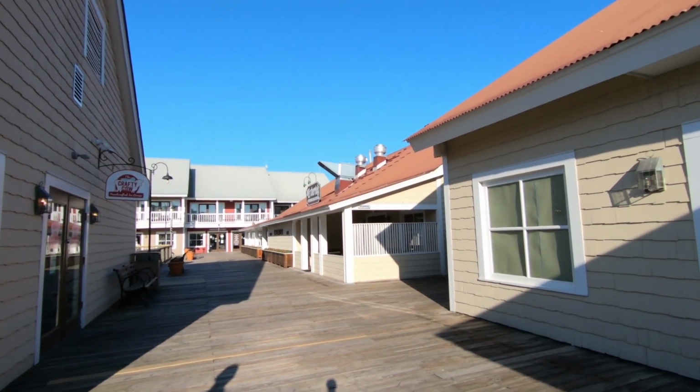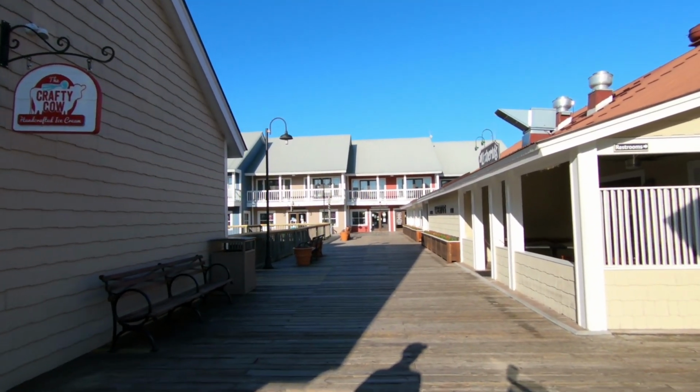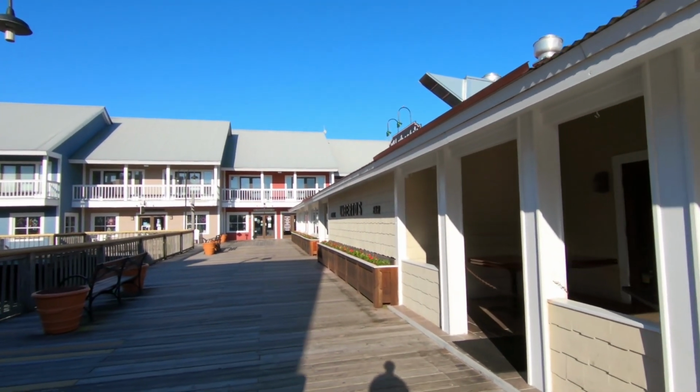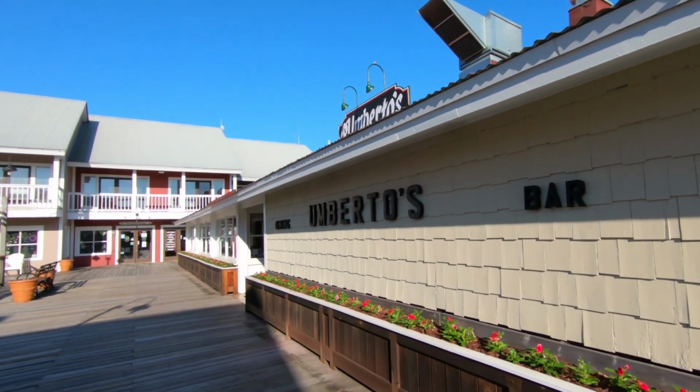If you're looking more for entertainment, I would recommend Broadway at the Beach. I'm not saying they don't have entertainment here, but there's a few rides, but they're mostly kid-oriented rides. Whereas Broadway has some thrill rides and some shows. There are shows over here.